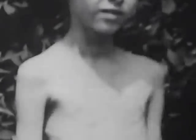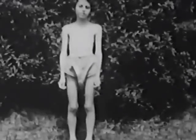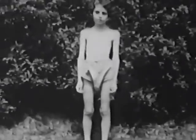Some of these children were very thin when they came. But with the food and the fresh air here, it did have a way of fattening you pretty quick.